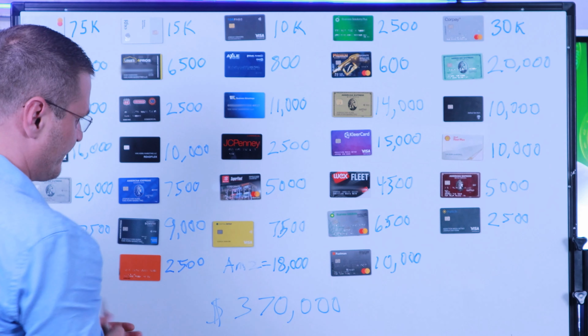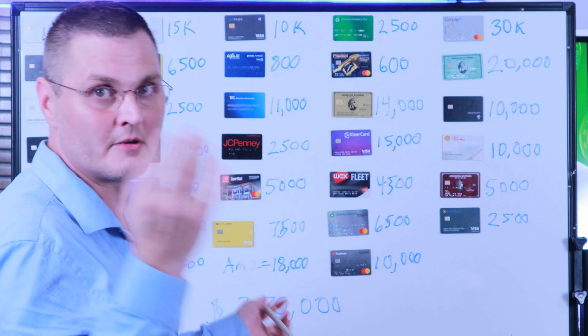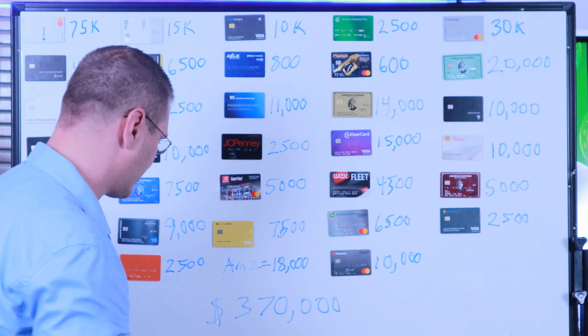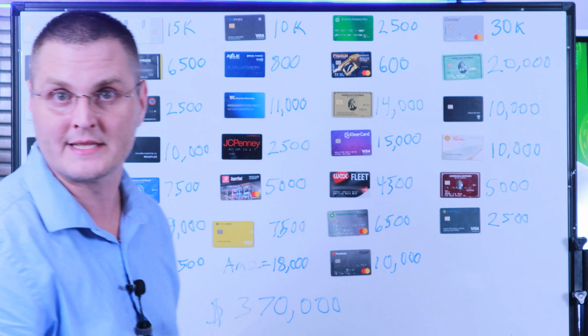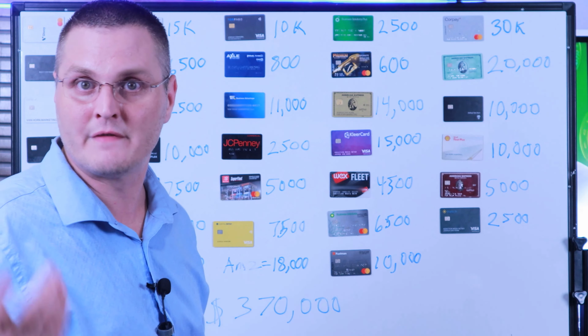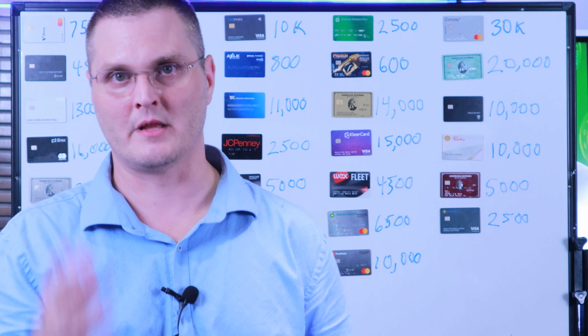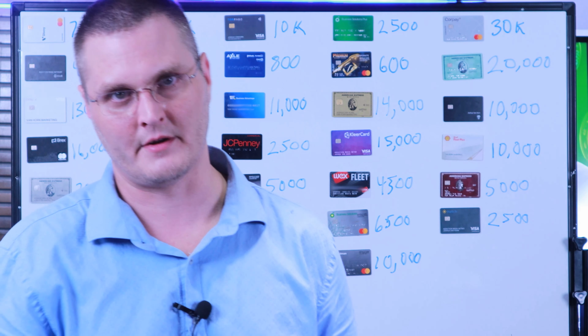Got all these. Yes, some are personal guaranteed, the American Express are, but the rest are no personal guarantee in my case. Now I'm at $370,000 credit limit. If you actually total everything, I think it's about $500,000. But this is all I can show today. $370,000 credit limit. I don't use any of it. I rarely use much of it. Less than 5% per month. I rotate it and use it as I need to.